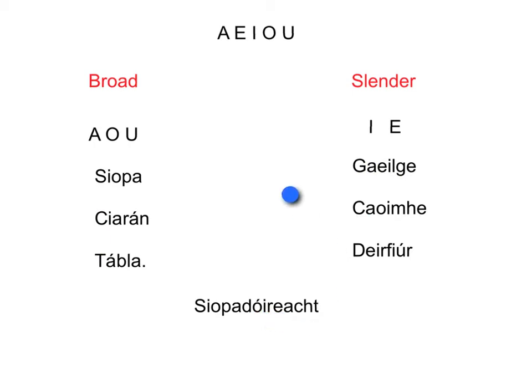Now, this is difficult enough because there's no such thing in English, but it's very important to realise when we're talking about the present tense. The reason being, in the present tense, what we have to do to the verb, the doing words such as go, run, skip, jump, is put an ending onto the end of the word. So we're going to need to know the difference between broad and slender. So we'll start with the rules.